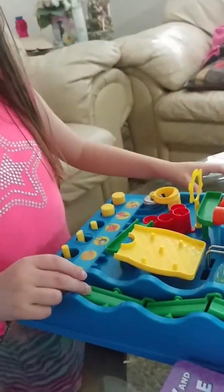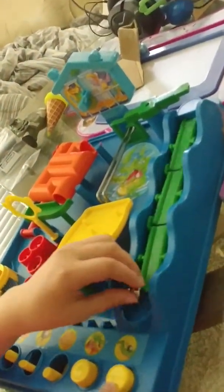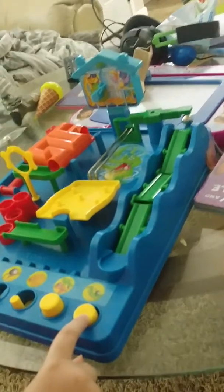These are all the buttons to work this. And I'll show you how good I am. So this game is very tricky. This one's easy for me. So you gotta do different steps to get through the course. See that, guys? Wow.